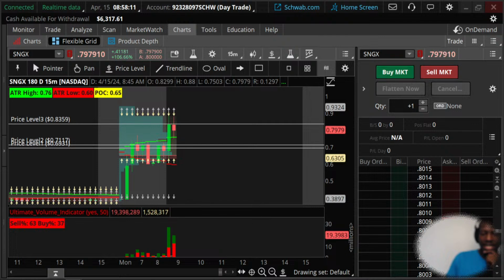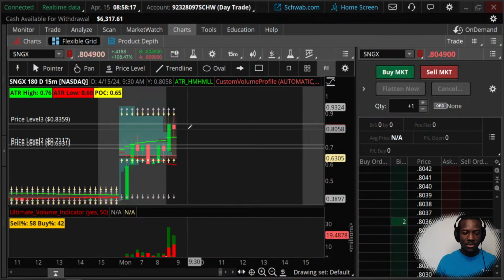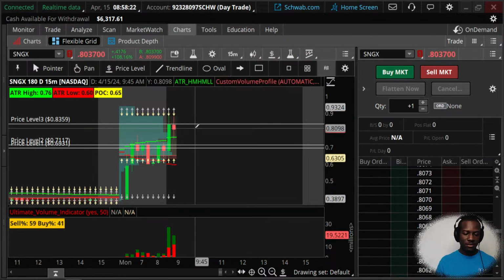Again, struggling on the 80s. I really don't like the movement on this stock anymore. It should have gone. And I'm guessing that's probably what the other retail traders are thinking. Man, that should have gone. Why is it playing?